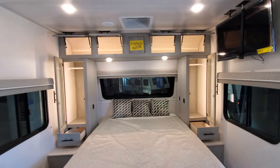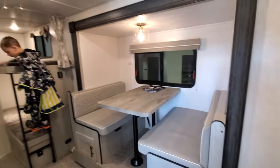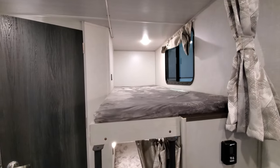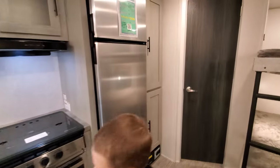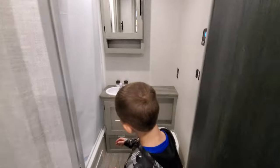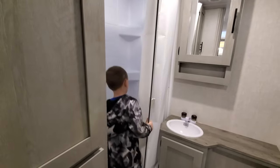Okay, this thing is wide. Got a lot of room in here. I don't know if I want the slide out though. But look at these bunk beds. That's pretty cool. You even get a built-in ladder. You actually think you're stepping on there. Yeah. Nice big kitchen again. How's the bathroom look? Let's see. Pretty big? Let's look. Yeah. Pretty decent sized.